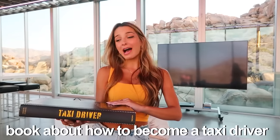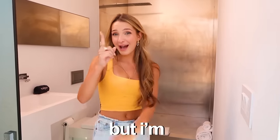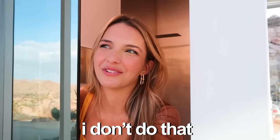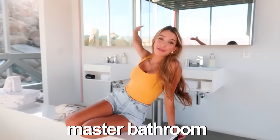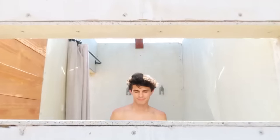The living room. The world's largest book about how to become a taxi driver. We don't even need to talk about that. Bedroom number one. Another bedroom. Bathroom number one. But I'm going number two. Just kidding, I don't want you guys to think I poop. I don't do that. And this is the master bathroom. And this is my custom bathroom. See y'all in 5 minutes. Hey, I'm showering. Get out of here.